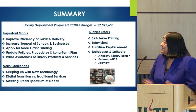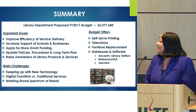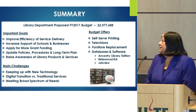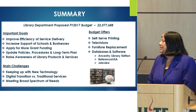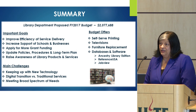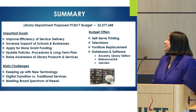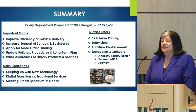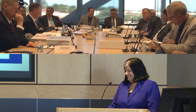So my summary here is the goals that I've discussed, and the main challenges really: keeping up with technology, the digital transition versus traditional services that libraries try to provide, and meeting the broad spectrum of needs of our community. The budget offers the printing, the television, the furniture replacement, and the databases and software. Thank you. Any questions? Very good. Thank you. Any comments or questions?